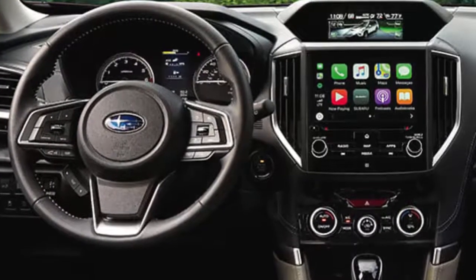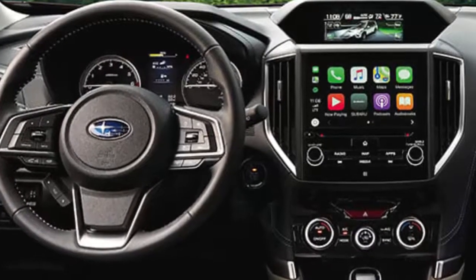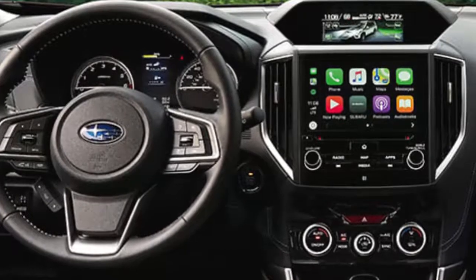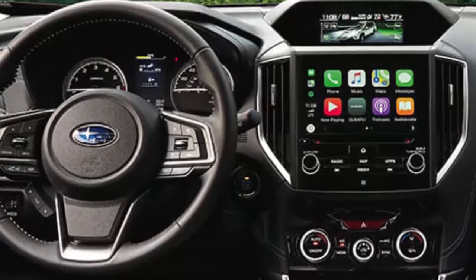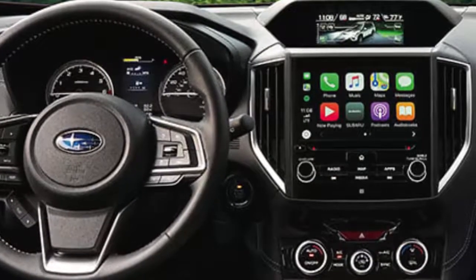But the new 5th-generation 2019 Subaru Forester SUV arrives in South Africa with a smaller FB20 2.0-liter Boxer engine, and not the 2.5-liter power plant the rest of the globe gets.